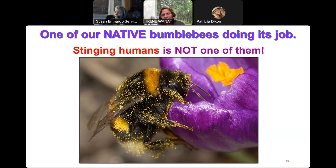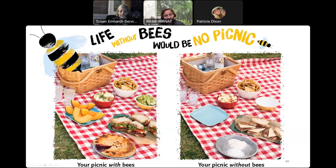One of our native bees is the bumblebee. It's one of a few bumblebee species, and stinging humans is not one of their jobs. When I worked at garden centers, my job was to water the plants, and I would water them a few times a day, and not once was I ever stung, because the bees are not interested in me or anybody. They have their job to collect as much nectar and as much pollen as possible, not to sting you. That is not what they're there for. And look at the difference of what foods you will not have if we don't have those bees. So it's very important to have those blooms and the pollen and the nectar that they need.